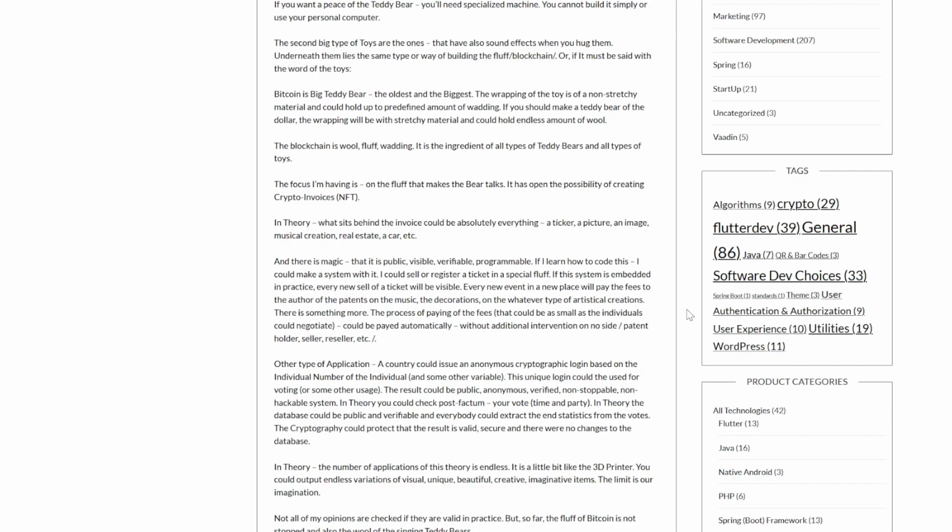Another type of application that could be an NFT is the unique individual number that is issued by every country. In Bulgaria it is the EGN. It's an identifier for every citizen. In America it is the Social Security number, and other places have other types of citizen identifiers.